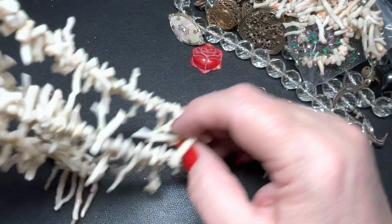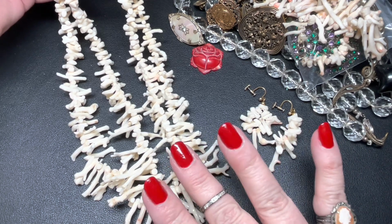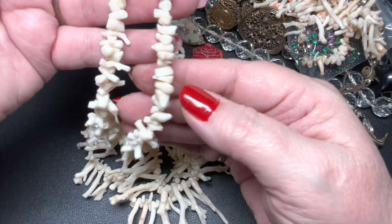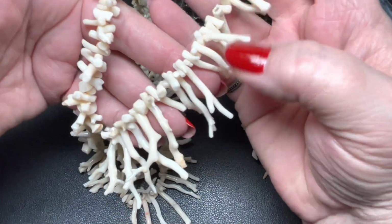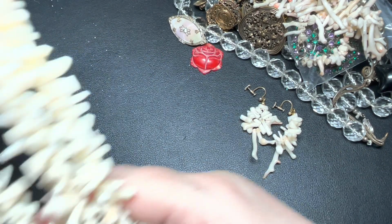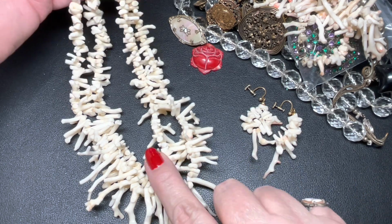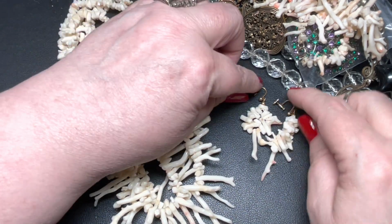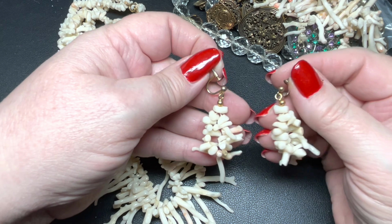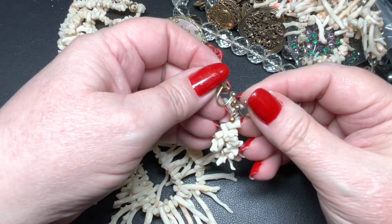And it's a double strand of Victorian rose, deep sea white angel skin coral. And they are just beautiful pieces of coral. And on these, I'm going to say $250 on the necklace, and on the earrings, I'm going to say $75. And if you want them together, let me know.